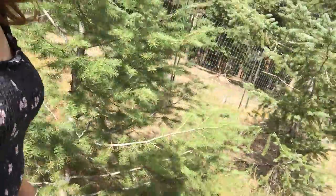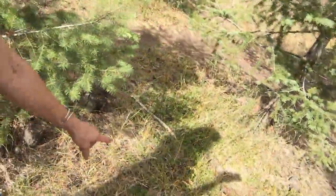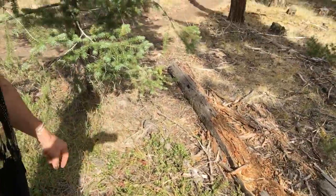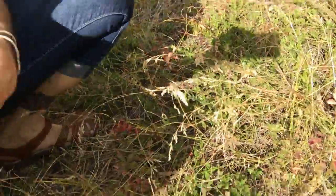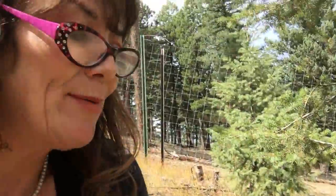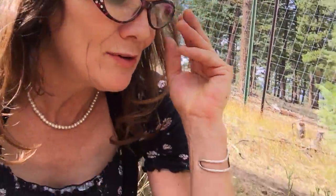More uva ursi in here. It's a big stand of it, aka bear root. I don't know if you can see that. It grows low to the ground like this. I assume maybe it has its name bear root because bears like the root. I'm not real certain about that. That's just a guess. Again, if you know, put that in the comments and let the rest of us know.